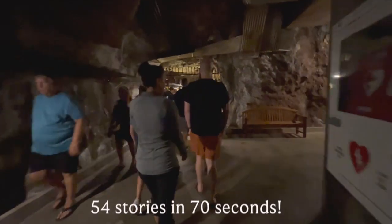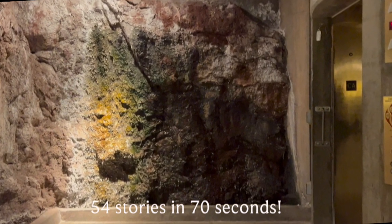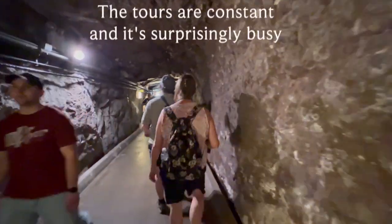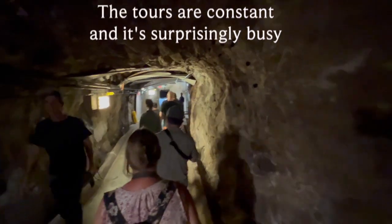All right, so we're on the tour. We came down 6 miles an hour in a very large elevator with a lot of people, and now we're actually in the canyon walls, which is kind of cool. We're in the dam. What do you think, Kat? It's awesome. We're inside an inspection tunnel.